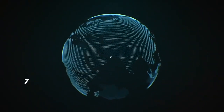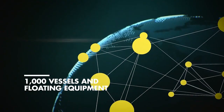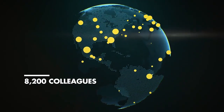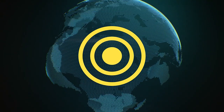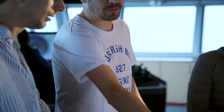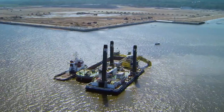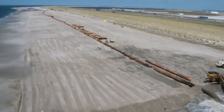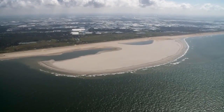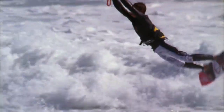We work for clients in over 75 countries across 6 continents, with 1,000 vessels and floating equipment, with more than 8,200 colleagues, with their combined expertise, ingenious thinking power, and belief in shared goals. And we learn every day how we can work closely with our clients to add value in increasingly complex conditions. How we can improve safety and the quality of life in delta regions throughout the world. How we can work in vulnerable areas and even build with nature. And how we can make an even greater contribution to prosperity and well-being.